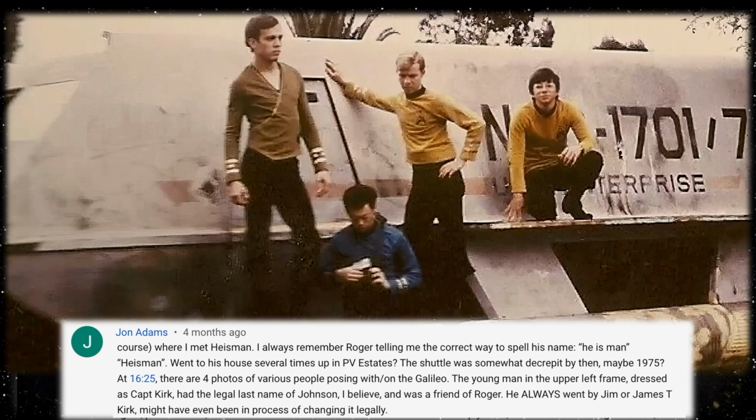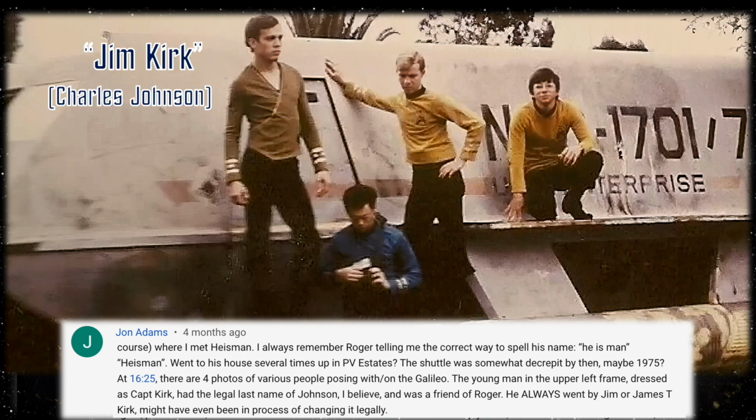At the 16 minute 25 second mark in your video, there are four photos of various people posing with or on the Galileo. The young man in the upper left frame, dressed as Captain Kirk, had a legal last name of Johnson. I believe he was a friend of Roger. He always went by Jim or James T. Kirk, and he might have even been in the process of changing it legally." Charles Johnson, indeed, was that young man. And he also did legally change his name to Jim Kirk.